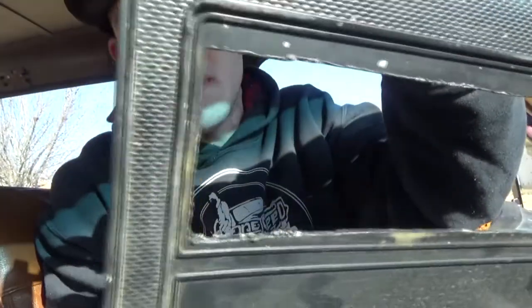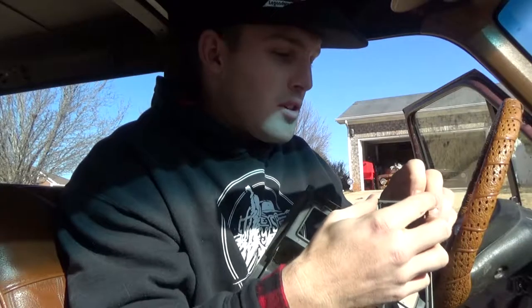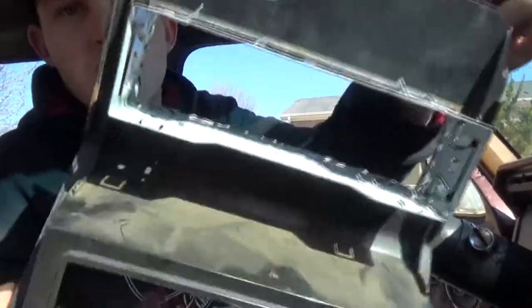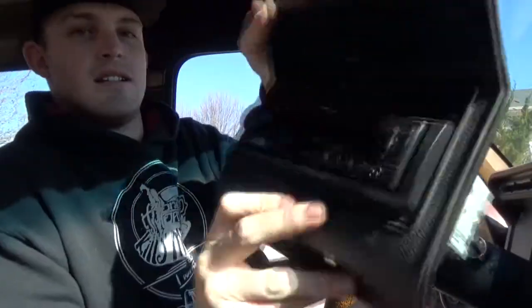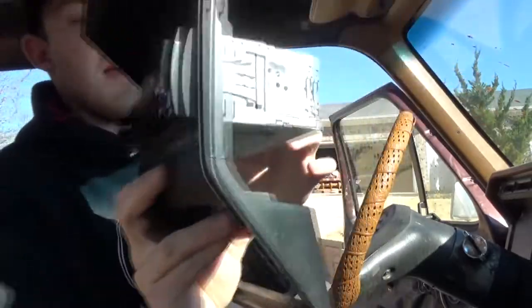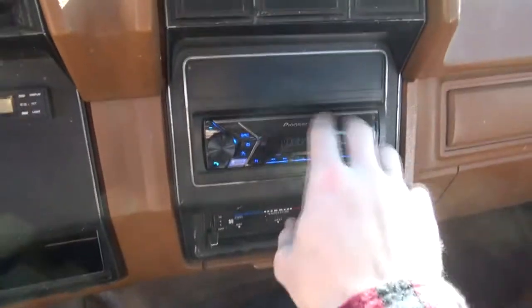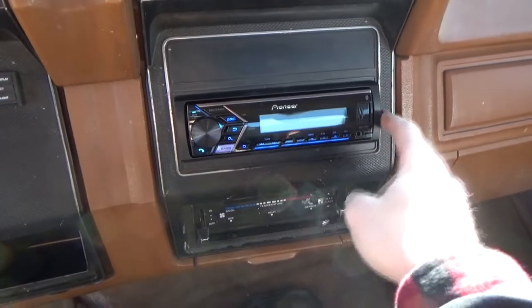Look at the botchery on this. Oh yeah, no worries. I'm gonna reuse their creativity. I would say that's a win for butchery. Right there. Not too bad. It still moves a little bit. I figured out the RCAs with the remote.